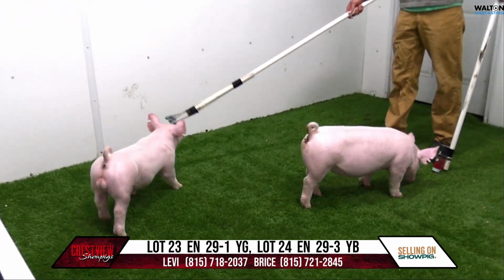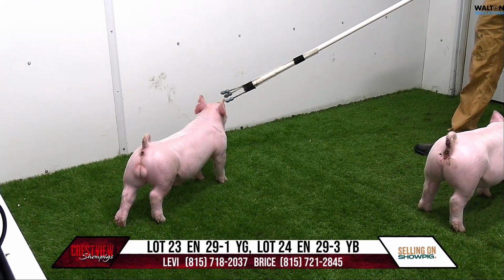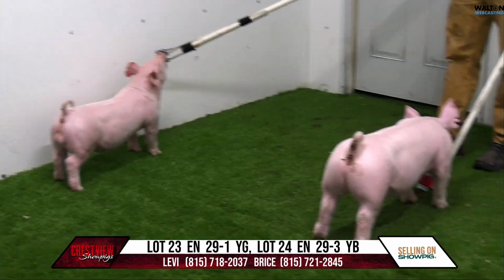Still reads green in terms of his upper forerib and just looks like he's on his way up. I like that pig quite well. So 29-1 would be the Gilt. 29-3 will be the male pig, lot 23 and lot 24.